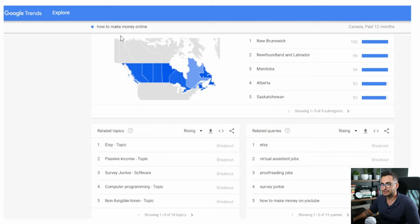You type in a search term. So I put how to make money online. It tells you the places where it's most heavily searched. You can even filter this by the world. It gives you related topics, which is a helpful thing if you want to add some related keywords to strengthen the SEO on a particular web page, and also related queries to help you out. This is a really awesome tool.